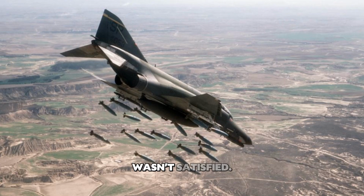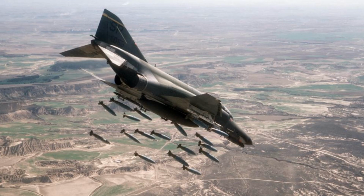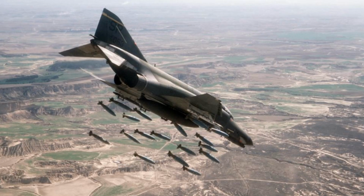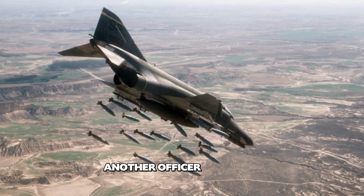The colonel wasn't satisfied. "And who operates this designator? You need someone on the ground forward of enemy lines, or a second aircraft maintaining position while the striker makes his run. That's double the exposure, double the risk." Another officer jumped in.